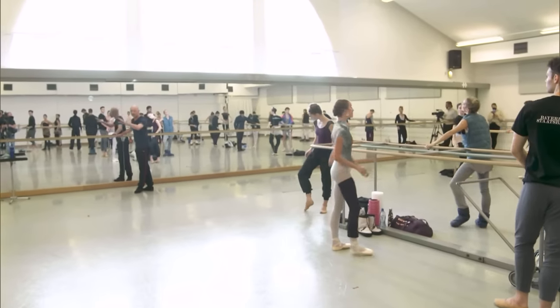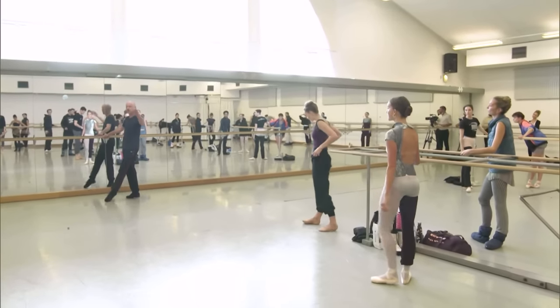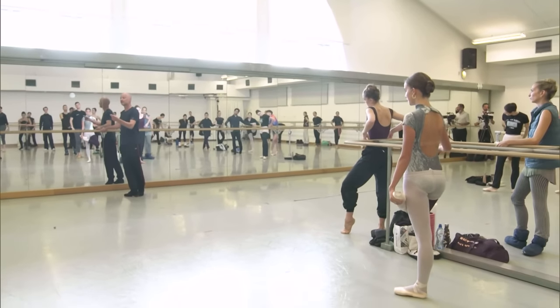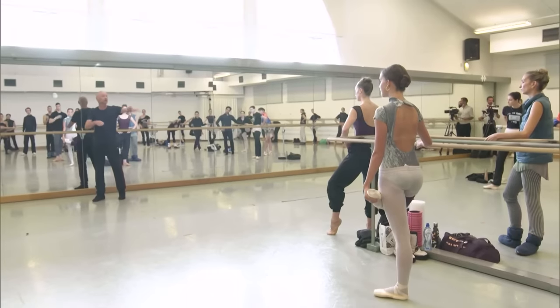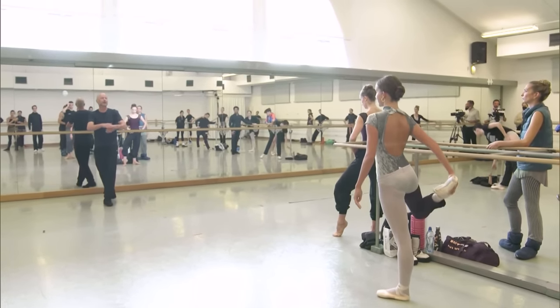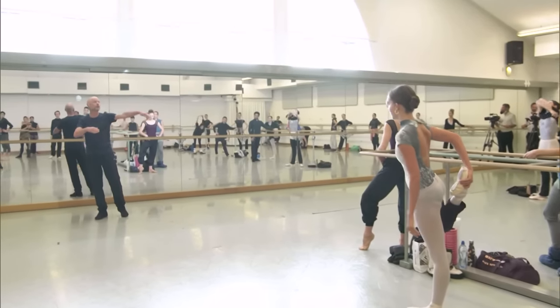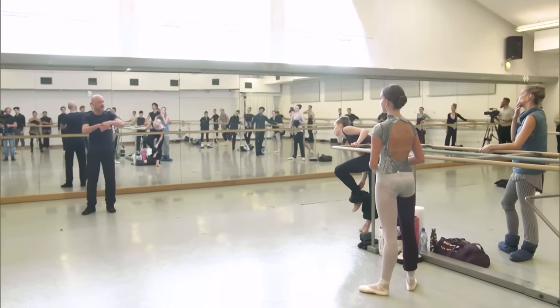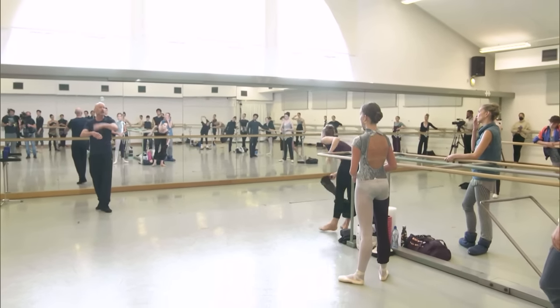We go one tendu, pause, and two tendus. One, hold, and the two to the front. One, side, hold, and the two to the side. One, back, hold, two to the back, and four tendus to the side. One, back, two to the back, one side, two to the side, one front, two to the front.